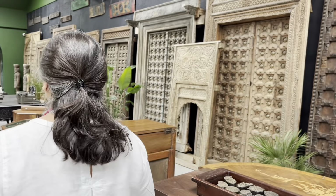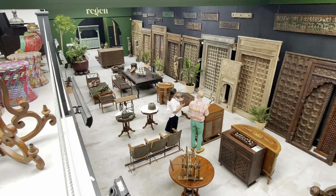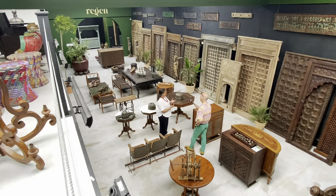The idea is that if a client came to us looking at a particular piece, and actually, if you look at the doors, you wouldn't know where to place them in your home. But if somebody came to us and said, I love this door, but I want it made into a dining table, we can place it in resin. So it's giving a piece of history a new life, to be enjoyed and appreciated for the next 100 years.